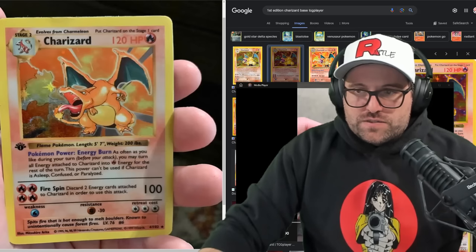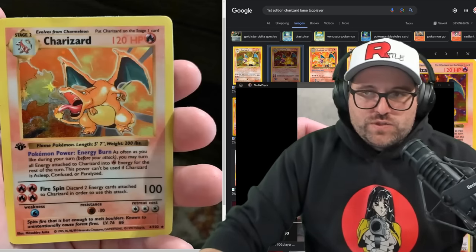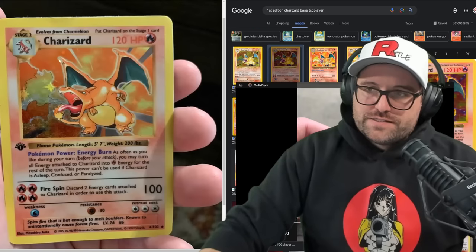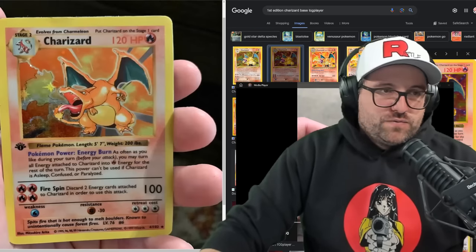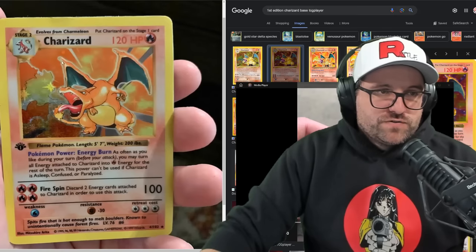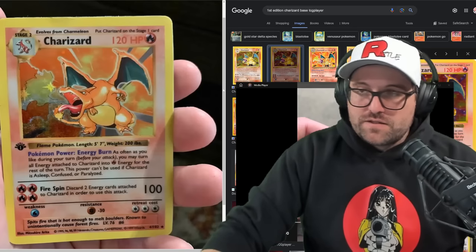Now, those clean holes should have clean holes. And then we have this outline on the Charizard itself, which is not good. When you look at real examples, when you take photos of real examples, they do not look like this. Yes, there is a little bit of an outline on the Charizard itself, but it shouldn't be just like this bold white outline on the card. That's a bad sign.